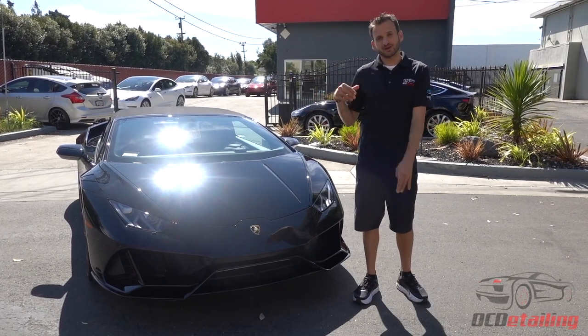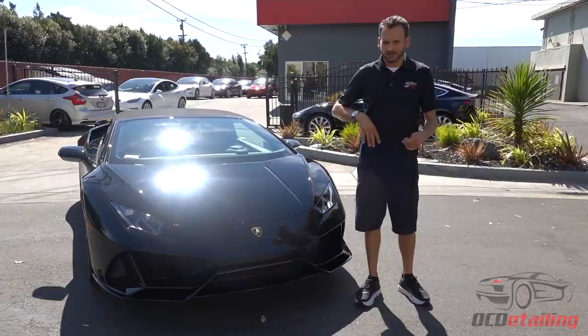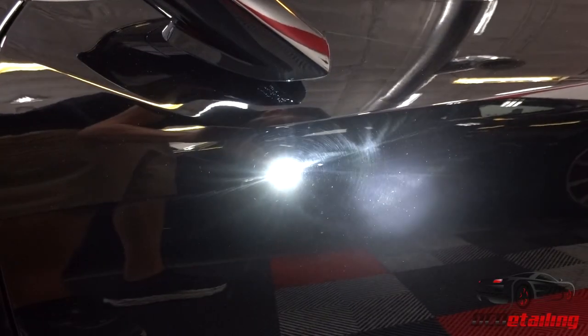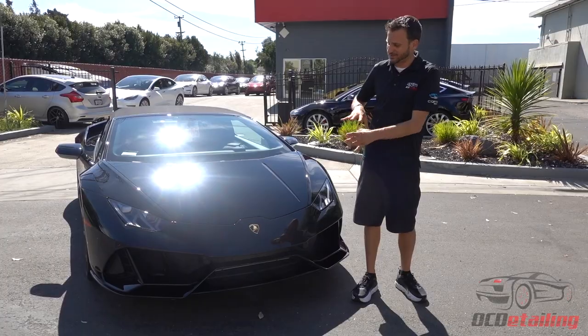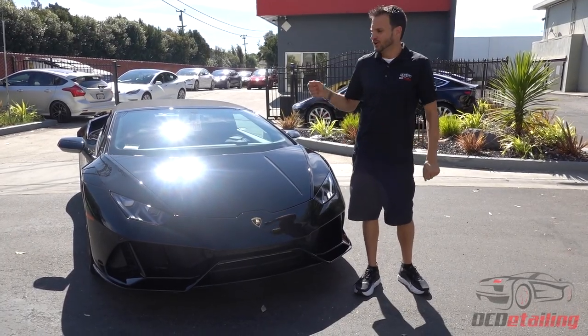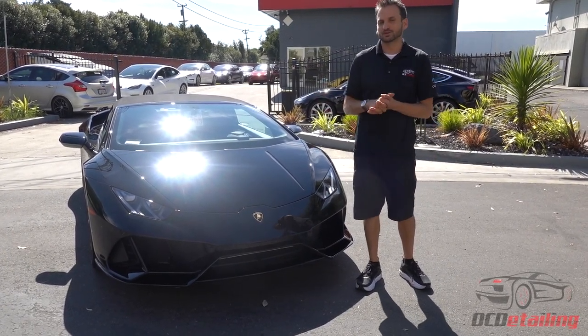It came in straight from Lamborghini in LA. Came in on a truck, but even though it was a Lamborghini and very expensive, it still had tons of swirls and scratches on it. We went through and did about a 40-hour paint correction on this car. As you can see, there's a lot of nooks and crannies on this thing, so a lot of time with a 1-inch polisher, getting just everything as close to perfect as we could get it.